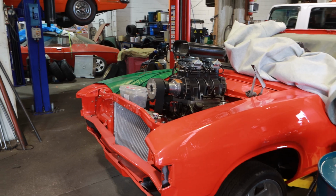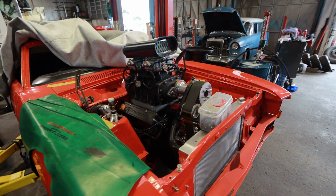That one I showed you today on the hoist, the orange coupe, that's from Wainui. Oh, it is too, yeah. That one that we've seen at the hot rod shop and diesel shop. We'll put that clip in right here.